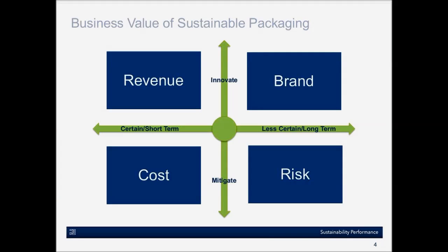So the title of today's webinar is Increasing Profitability from Sustainable Packaging, and the source of that potential value really is fourfold. Sustainable packaging can drive profitability in the form of increasing revenue in terms of sales, but also decreasing cost and enhancing brand or reducing risk. So in order to really orient us on this framework and provide some foundation for how you can realize that value in your organization, I'll give you an example of each quadrant.